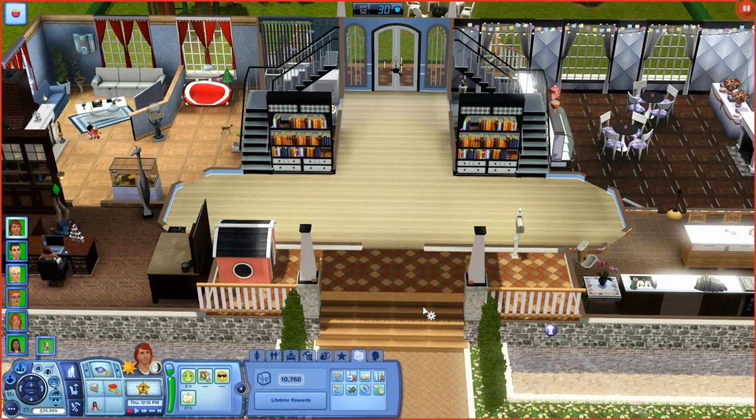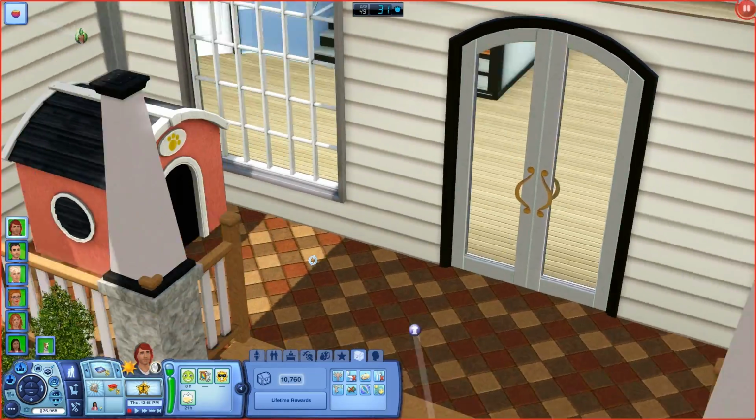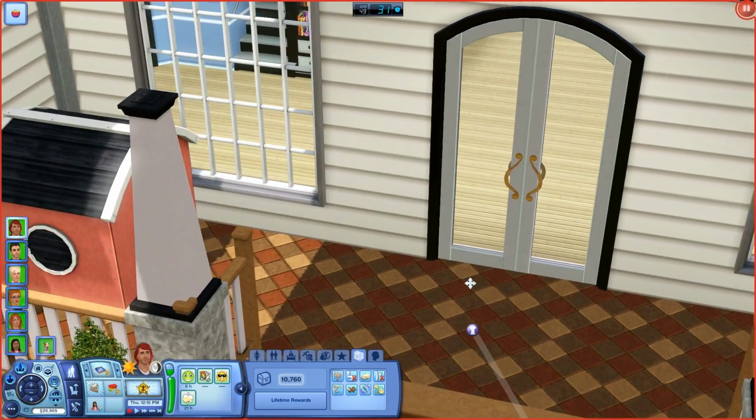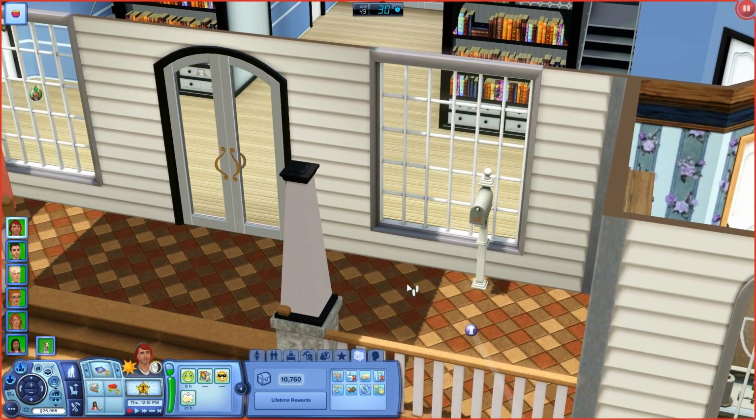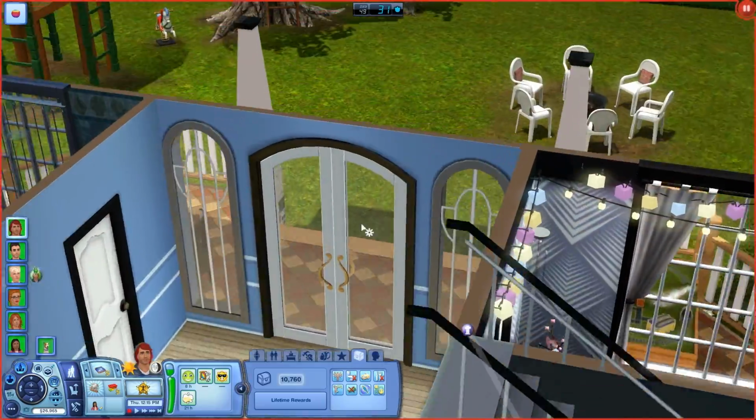While editing, I realized that I forgot to show you the front and back part of the actual house itself and also their laundry room. So here is the front porch. I put Clover's doghouse out here and also the mailbox up front because it's just so much easier for me to remember to check the mail when I can see the mailbox all the time.